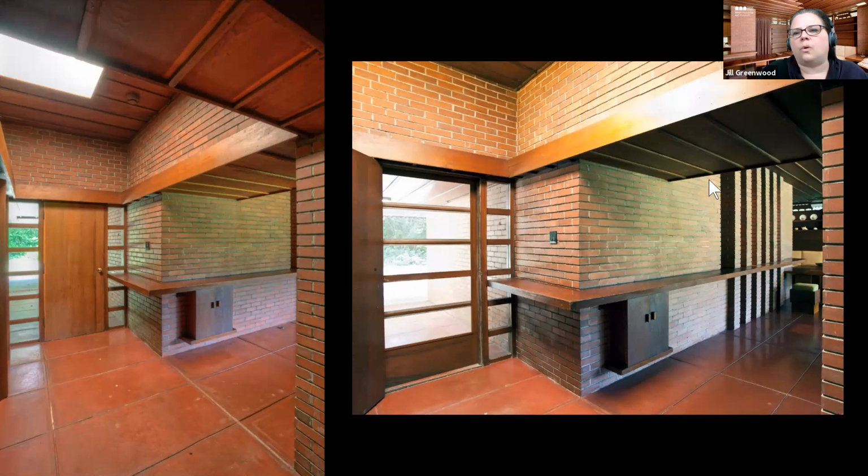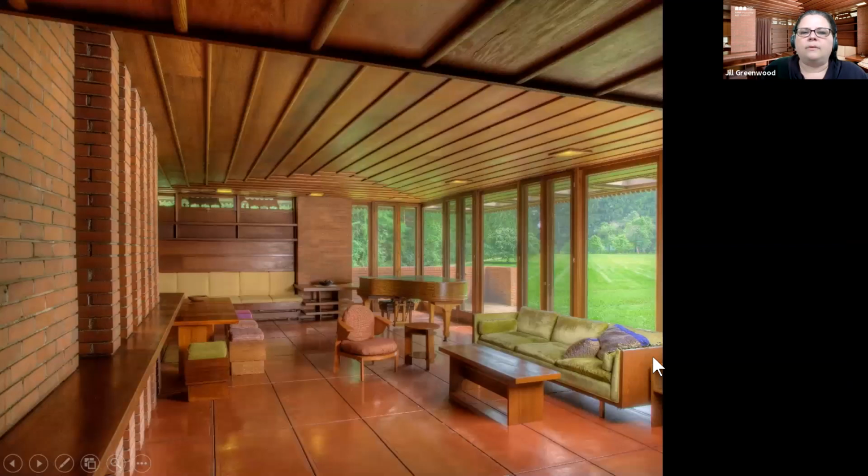And then when you round the corner, it opens again. This is the compressed release aesthetic that Frank Lloyd Wright is very well known for, and you can see it from the moment that you walk in the house. This also gives you a wonderful view of the brick material and the California redwood in the house, with built-ins such as the cupboards. When you round that corner into the living room, you have this wonderful open space leading up to this very tall ceiling.